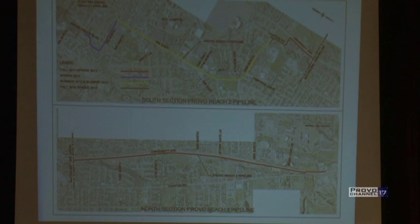At the intersections, we are required to keep left-hand turn lanes open. So if you've driven down University Avenue in the last couple months, it's going to be a similar scenario where we widen up a little bit at the intersections and allow those left-hand turns at the lights.